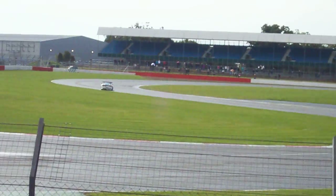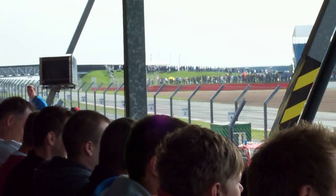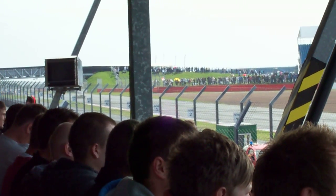The issue seems to be the entry speed. A lot of these guys are coming in pretty fast. I think they need to slow down 5 or 6 miles an hour more, actually control the entry on the handbrake, get to where you want, let the handbrake off, keep the throttle in, and they'll actually make it around that second bend.